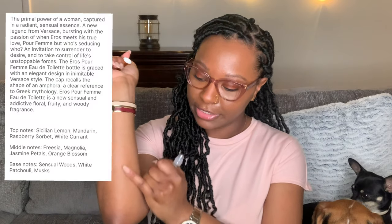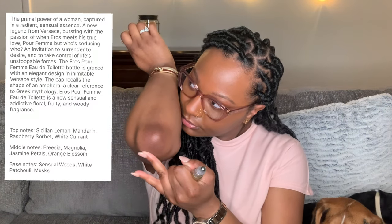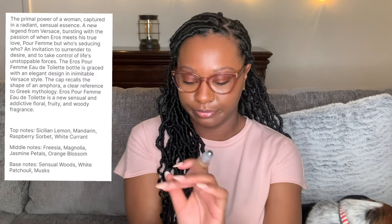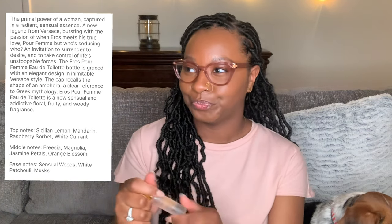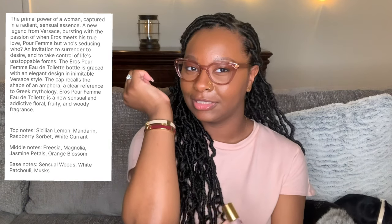This is giving me strawberry, kiwi, peach, vanilla. It's just giving me so many different scents that I'm loving it. This one just smells so sweet. So if you love sweet scents like I do, then this one would definitely be the one for you. Let me put it right here so I can smell it a little bit better. Yes, this is giving me... This is a really sexy scent to me. And if you love sweet smells, this will be good for you.